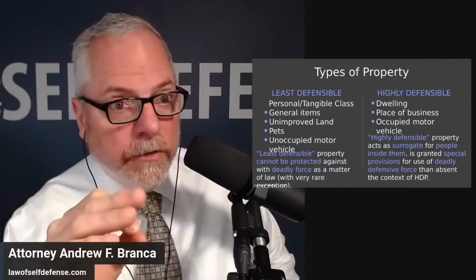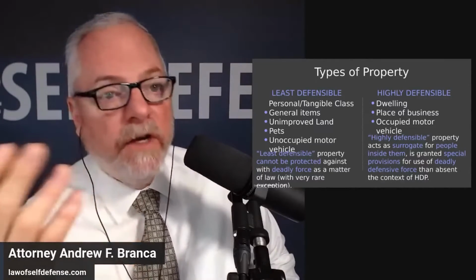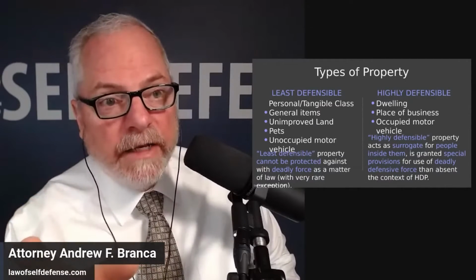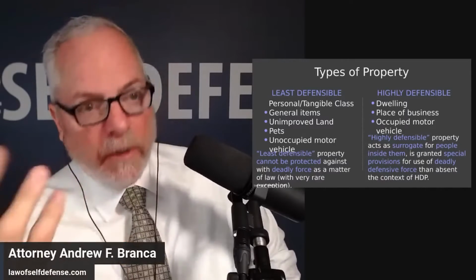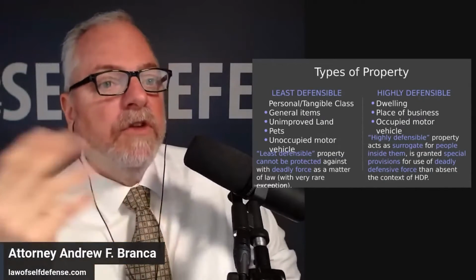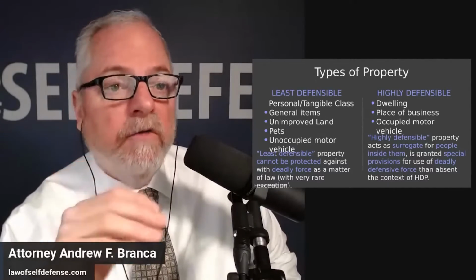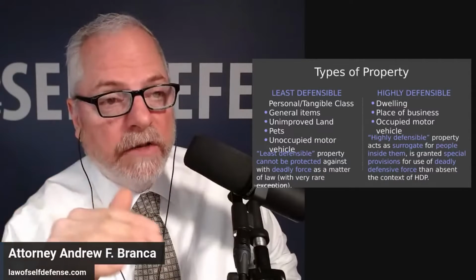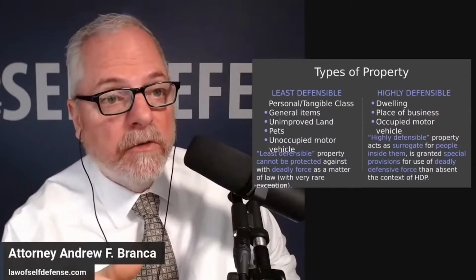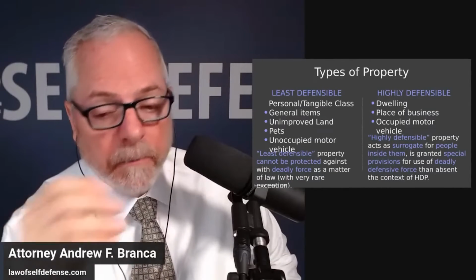Now, if we're talking highly defensible property, you may be privileged to use deadly force. Highly defensible property always includes your dwelling or residence. It often includes your place of work. That varies a lot by state. It often includes an occupied vehicle. And generally what the law does in the context of highly defensible property is create a legal presumption that you've met the necessary conditions for the use of deadly force in self-defense if you're dealing with a genuine intruder into that highly defensible property. For our purposes, the distinction today is between someone committing a simple trespass on land as opposed to someone making a forcible, unlawful entry into highly defensible property.